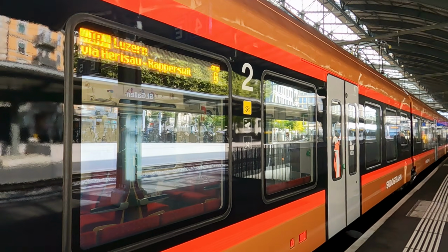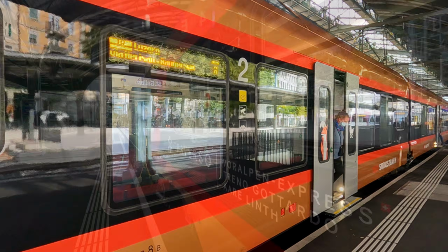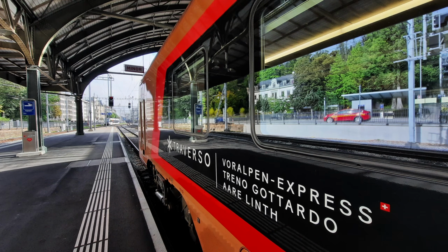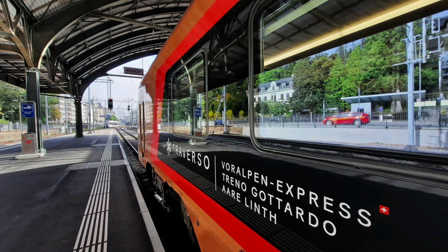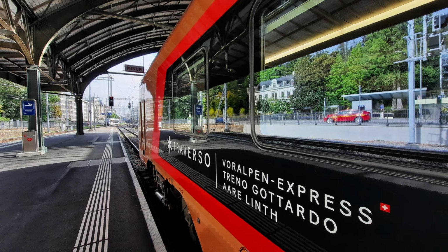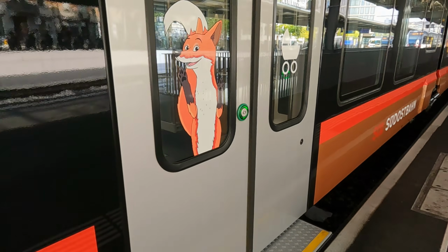Now, first things first, these units look absolutely outstanding in this bronze livery. The trains, nicknamed the Traverso, are used on SOB's 3 premier routes, the Voralpen Express, the Treno Gottardo and the Aare Linth. Anyway, it's time to get on board.